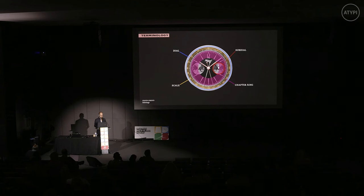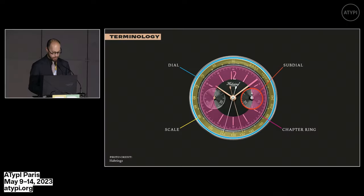Before getting into specific examples, I would like to quickly touch on some terminology, summarize the evolution of timekeeping devices, as well as highlight a few techniques for displaying horological typography. The dial, often referred to as the face, is the main part of a timepiece that will display horological typography.